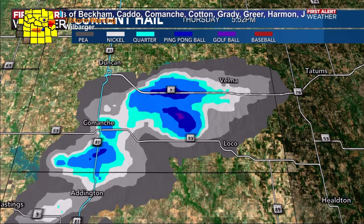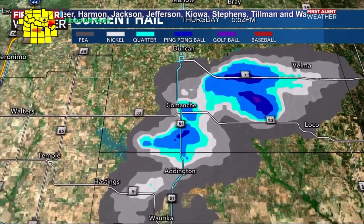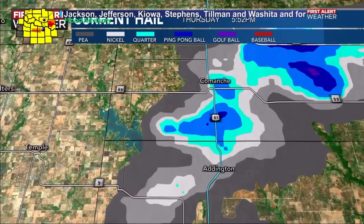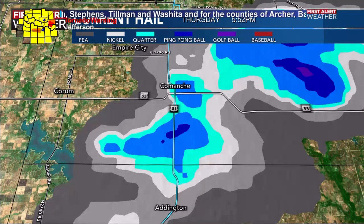The hail is going to be very damaging as well, so you want to get to your safe place, because this hail is no joke. That's a big hail core. It's probably going to cause a good amount of damage to the area. Hail core looks a little smaller for the system towards the south and west, south of Comanche, north of Addington. Seeing a little smaller hail, closer to ping pong ball size hail being detected on radar.